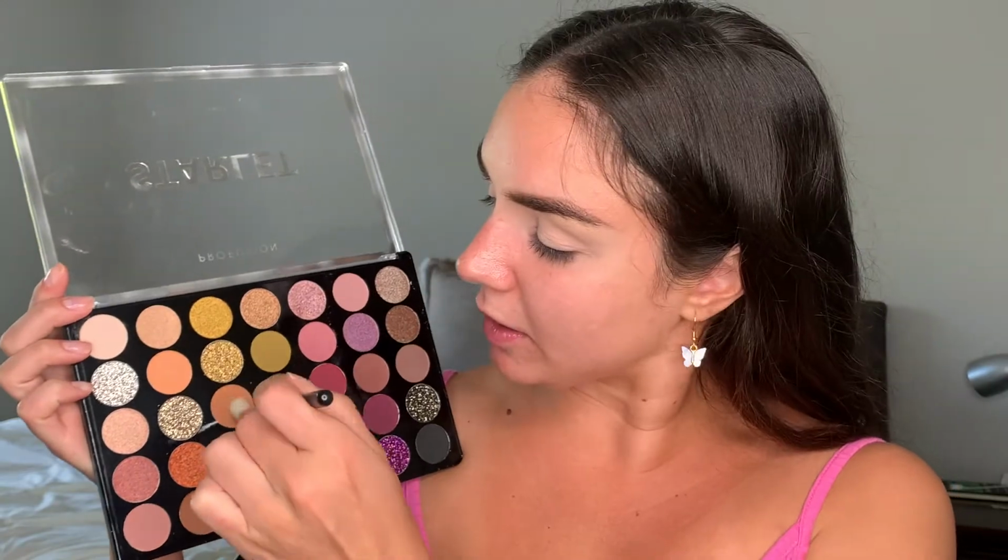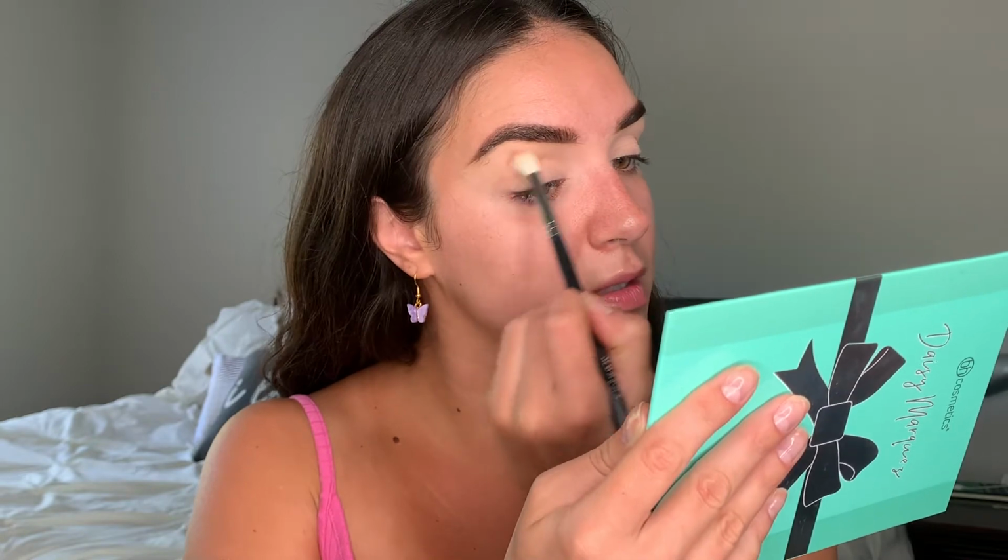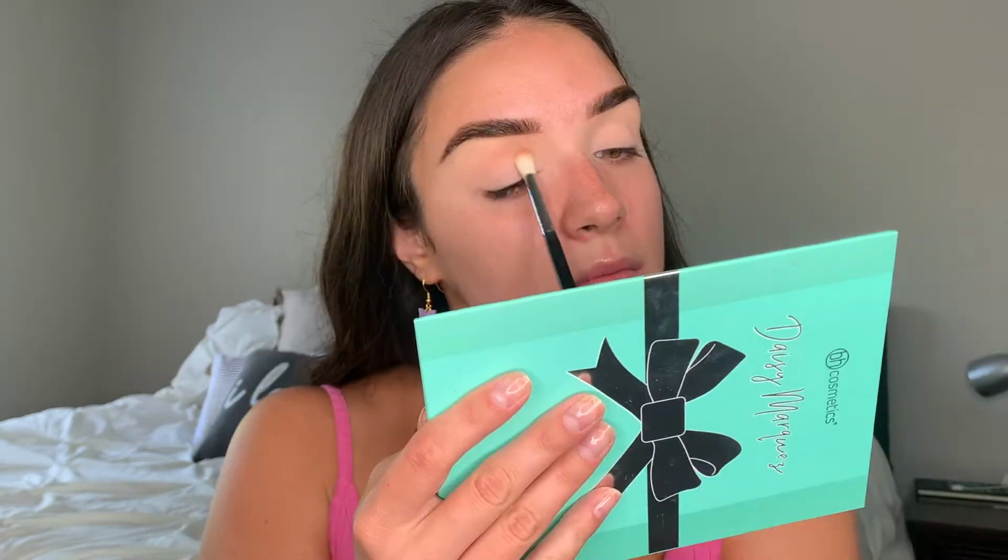All right, next I'm going to start off in the crease with the shade right here. These do all have shade names, but they're all on that plastic sheet and I just really can't be bothered, so I'm just going to point. So we're just going to lightly start working into the crease with this one. See how we do.